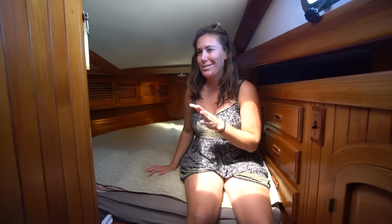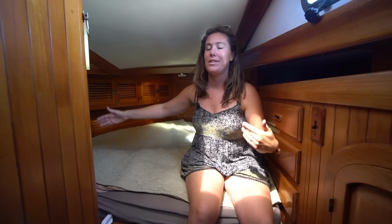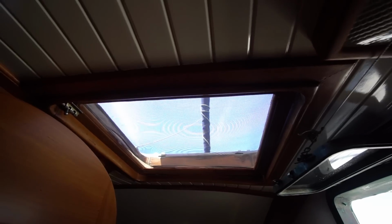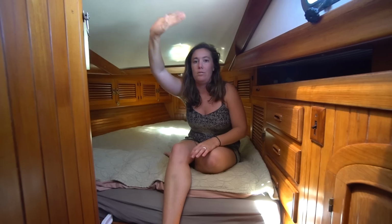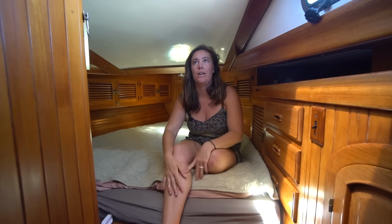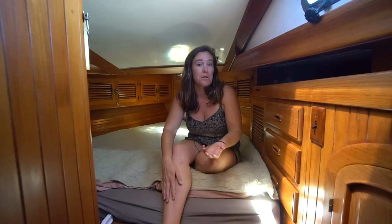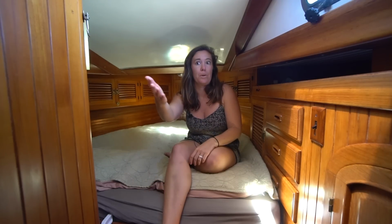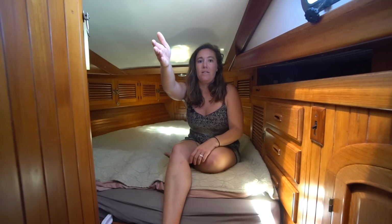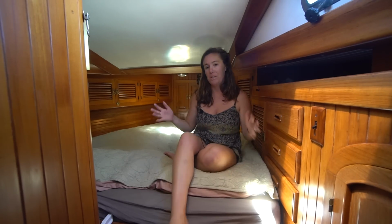So getting sheets is a little tough because they have to be really narrow at the feet of the bed, but quite wide at the head of the bed. We have a hatch right here that opens up into the upper deck, and it's great for ventilation, for sunlight, even as an emergency exit point. Like if there were a fire right in the exit point over in the galley, we could hop out through here and be safe.